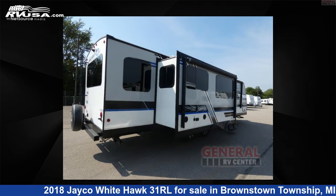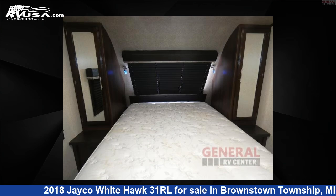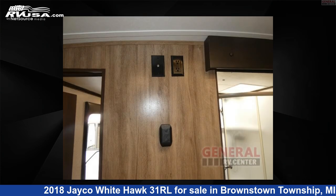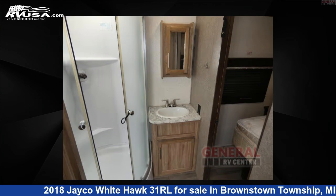This used Jayco is 36 feet 0 inches in length and features sleeps 6, Slideout, and 42 gallons fresh water capacity. The floor plan layout of this travel trailer features front bedroom, rear living area, U-shaped dinette.